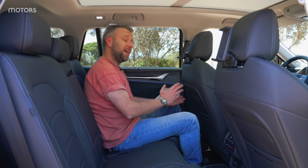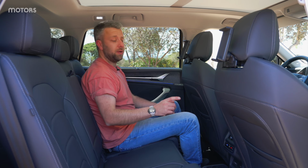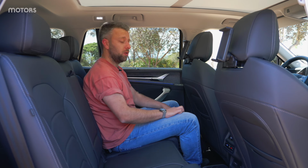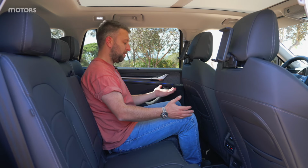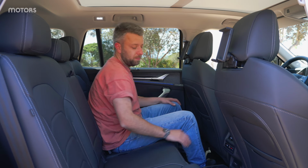Now, the Kodiaq, as before, continues to be available in both 5 and 7-seater layouts. The entry-level SE will only be available with 5, and from SEL above, that's when you get the option of between 5 or 7 seats. In its standard 5-seater layout, I've got plenty of space for my knees and plenty of room for my feet too. You can sit 3 abreast here, but there is quite a large transmission tunnel.